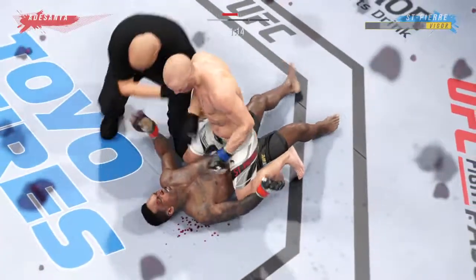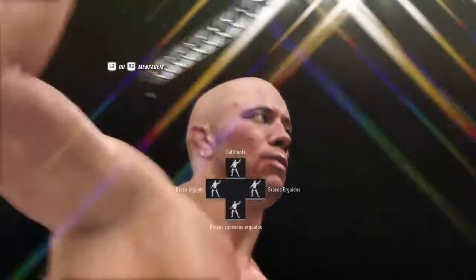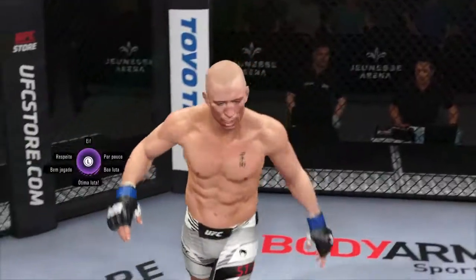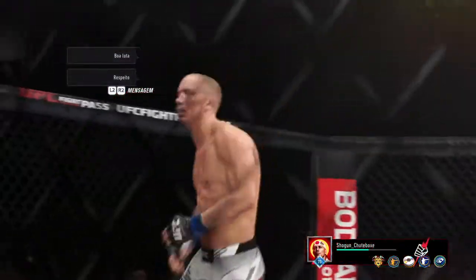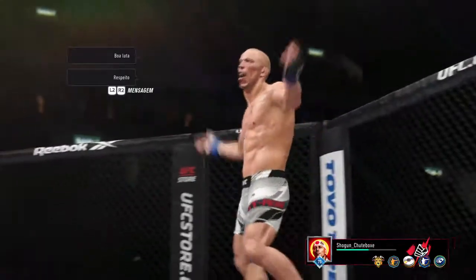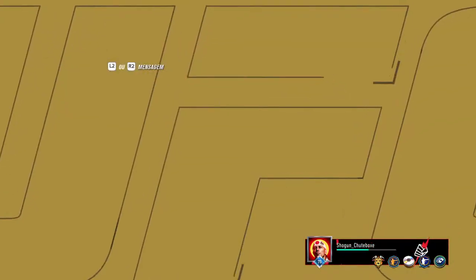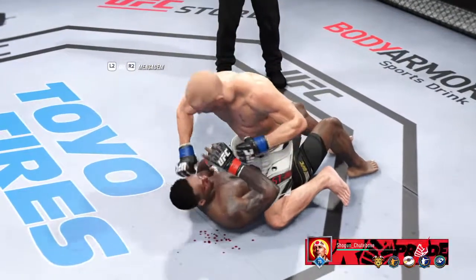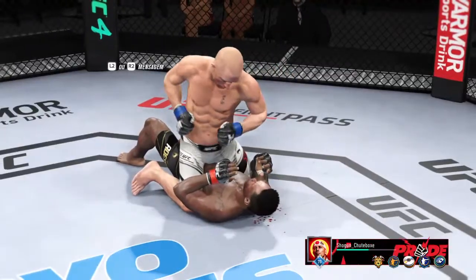And that's going to do it. Oh, and there comes the stoppage. He's done. He's done. You knew if he landed that weapon repeatedly, it could be a short night for his opponent, but that was just one perfectly placed strike that his opponent candidly didn't even see coming. It landed flush, and the rest, as they say, is history. Big knockout win for him here tonight.